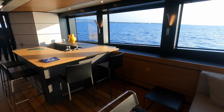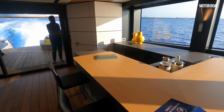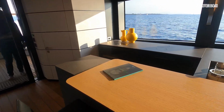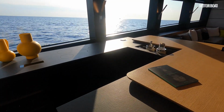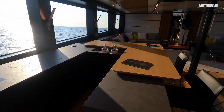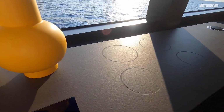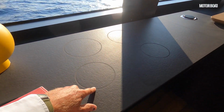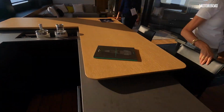And over here is the galley in the aft corner. And this is technically a show galley. The actual main galley is down below. But if you want to, you can have a show galley to show off to your guests. And look at that, even this has amazing hobs that seem to be almost invisible, set into the surface there.